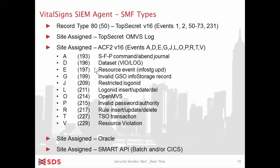And I just thought I'd show, for folks on the call that use Top Secret, some of the events, and you can see we certainly have some good samples for Top Secret and ACF2 as well, and we can help you with those. And here you can see some of the ACF2 events that you can have logged as well.